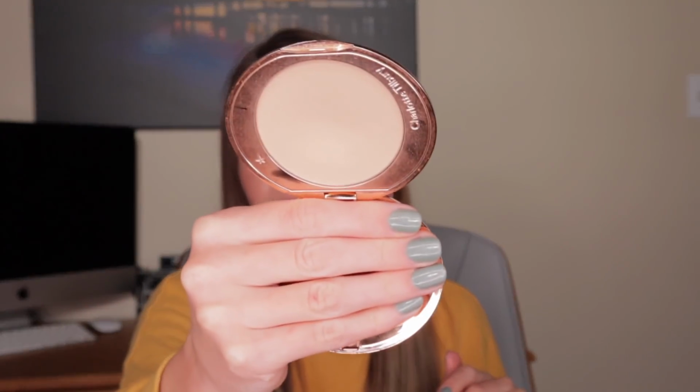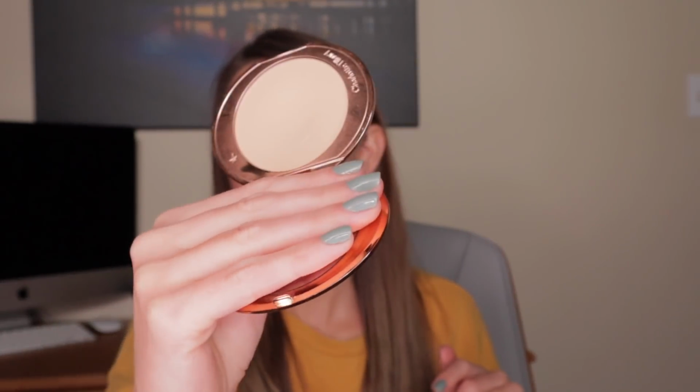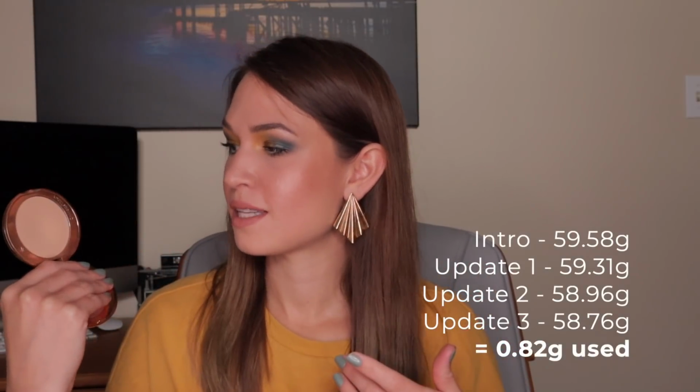You can see, hopefully you can see, there's a bit of a dip happening in here. Progress is happening. I am making a note of using it all the time. I did pay a lot of money for this, so I am happy that I'm reaching for it and that it is definitely something that's seeing some love for me. And yeah, hopefully I'll have pan on it within a matter of a couple months.